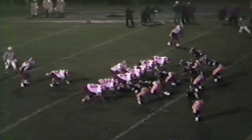Over the 30, he's brought down at the 33-yard line. Brian Foster in to make the stop, and the official marks it down at the 33. That's enough yardage for the first down. 35. Gets to about the 36-yard line.